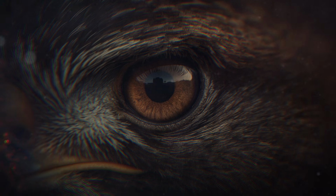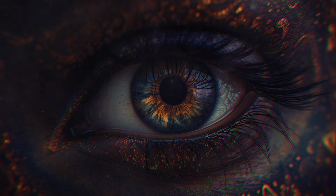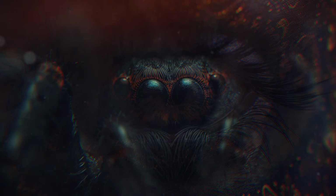Certain species possess retinas capable of handling dramatic differences in brightness without losing detail in either dark or light regions. Their photoreceptors and neural circuits manage extreme contrasts by adjusting sensitivity locally rather than globally. This allows them to see into shadows while still observing details in bright sunlight.